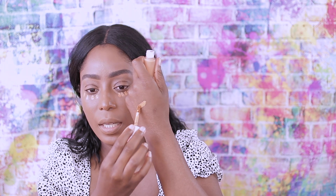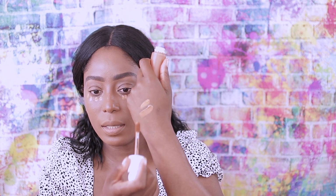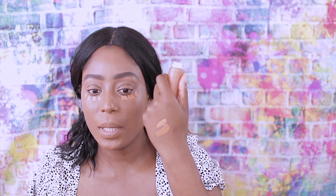I just put a little dot here and a few dots on the side. Let's see the shade here so you guys can see. It's a little bit lighter than the foundation. So I'll swatch the foundation on the side here so you guys can see. I honestly think that this foundation is a little bit too watery for me. So we're just gonna take this side and blend this out. The concealer, I feel like, is a little bit thicker than the foundation.